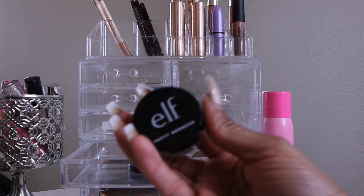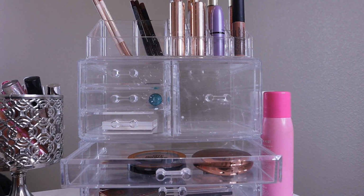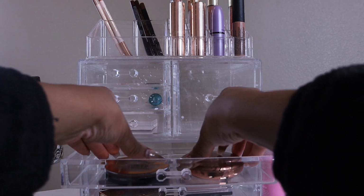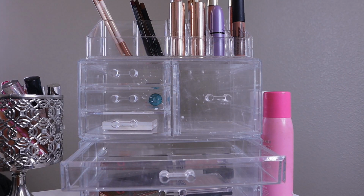For my bronzers, I had in the E.L.F putty bronzer. This one is in the shade Sunkissed. Amazing cream bronzer. I really like using that one. And then I had in these 2 bronzers, one from Maybelline, one from MAC. I used both of those and they were great.